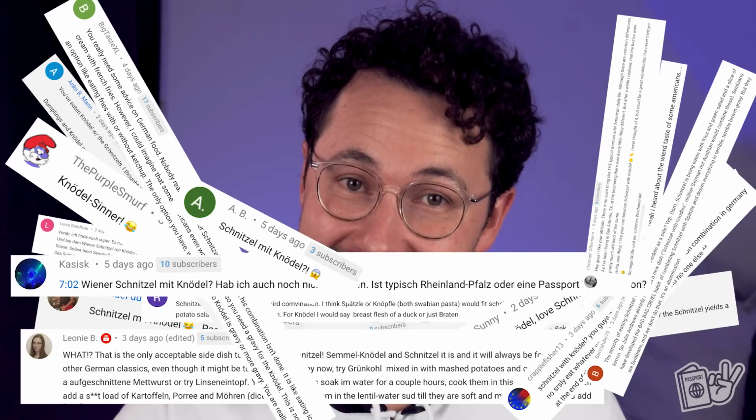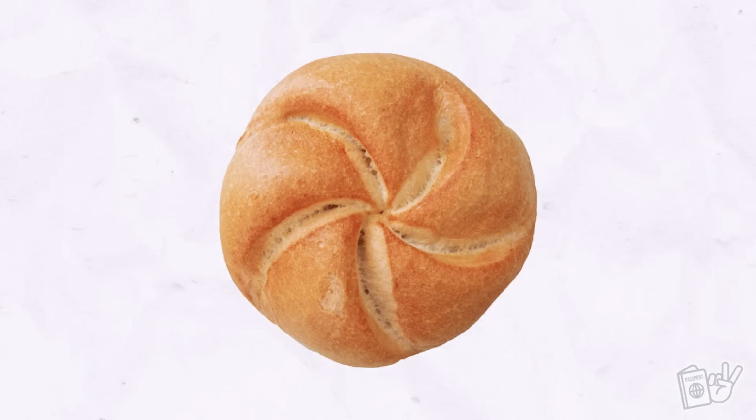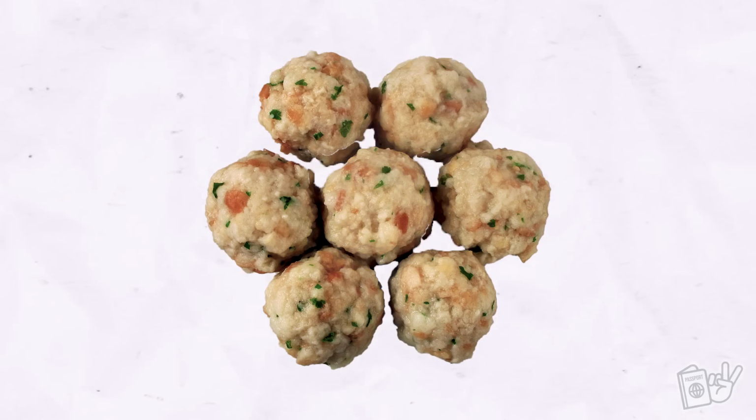One of the very first German life hacks that we learned about when some of our viewers commented 2 years ago about our German sin of eating Knödel with Schnitzel was what I now call leftovers. So we've all been there. We got a little aggressive with the amount of bread that we bought and end up with some that is at risk of going bad before we can actually finish it all. So what do Germans do? You take the leftover bread and make Knödel.